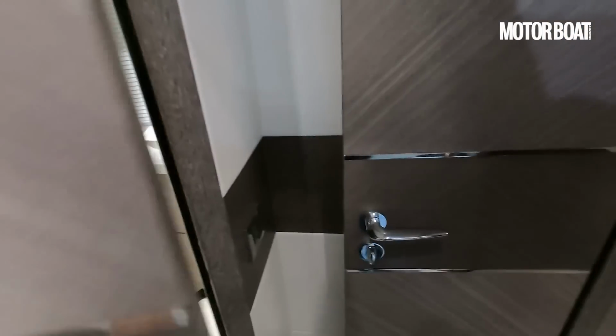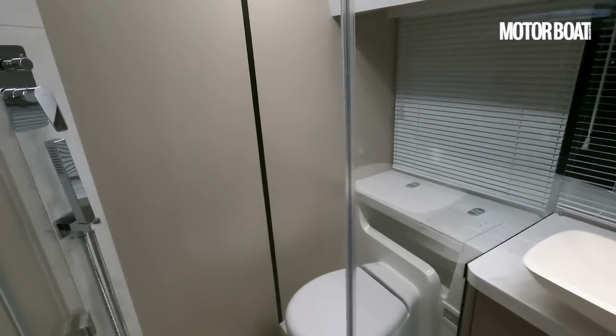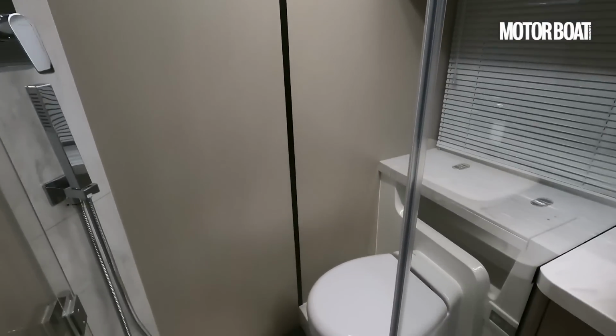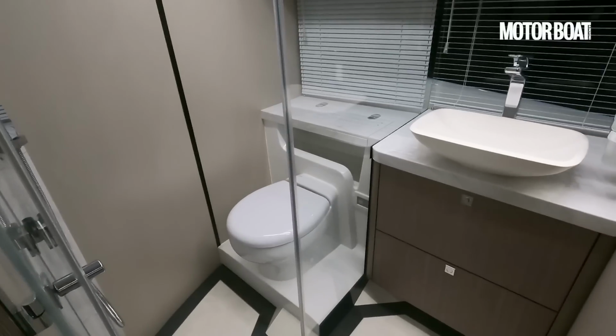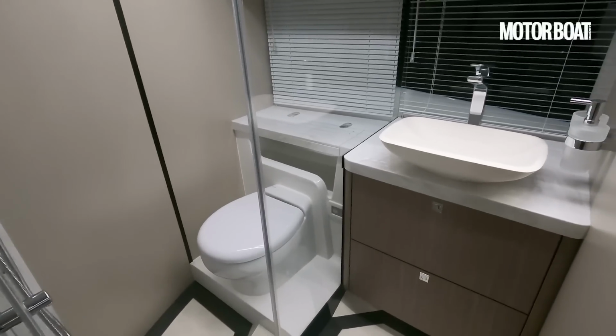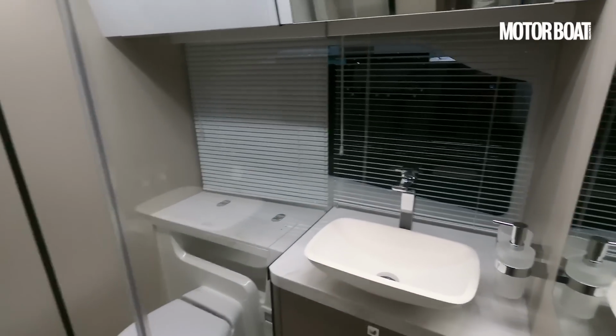So this is the shared bathroom. So you've got a shower compartment with the toilet in the shower compartment. Actually quite a good size overall, but you have got that compromise of having the toilet within the shower compartment. Otherwise, very nicely done, very nice and clean, big window.